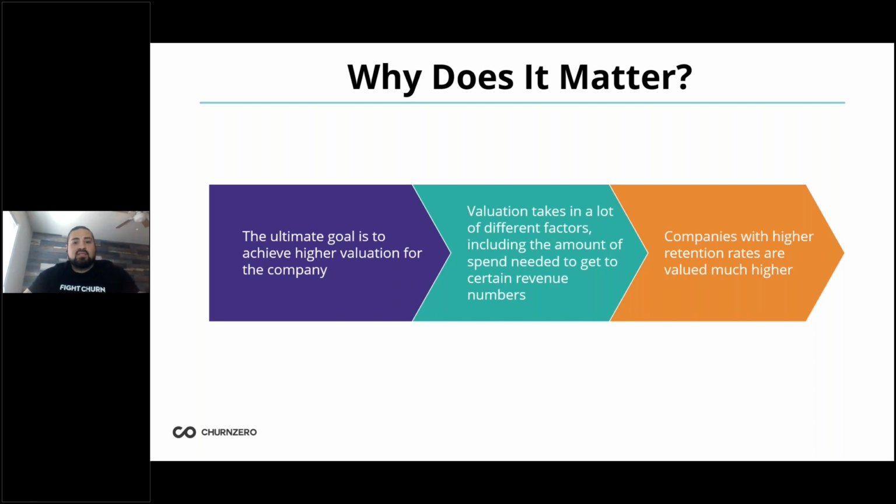A lot of times it's the spend. We need to optimize spend to get up to certain revenue numbers. It's more than simply just retention, churn rates, logo retention, things like that. And those that have higher retention rates are valued much higher. Those exit opportunities are going to yield a lot more dividends for the people that invested. So anybody's goal is, how do we understand the individual metrics? How do we understand the little things that we need to improve to ultimately make this company worth a lot more?